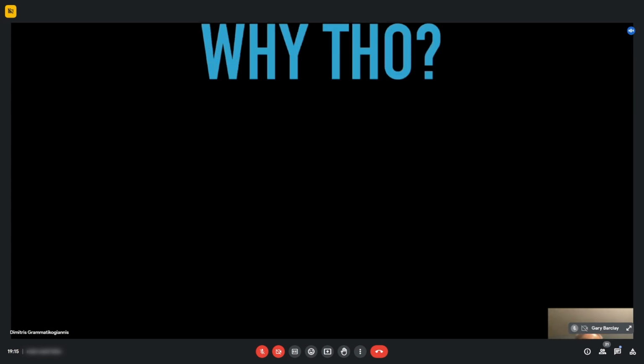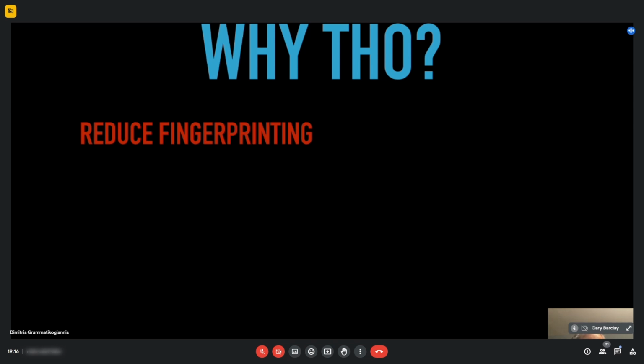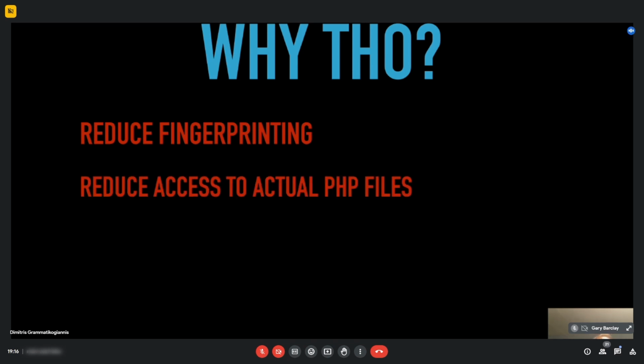But why do we bother, right? One thing is that we want to reduce fingerprinting. As I said earlier, once you have a file anywhere in some subfolder or directly in your server, you can access that file directly from the URL portion of your browser. Reducing the fingerprinting is good because people cannot find out what you're running, what version and stuff like that. The other thing is that you reduce immensely access to the actual PHP files.